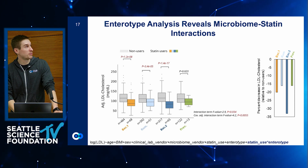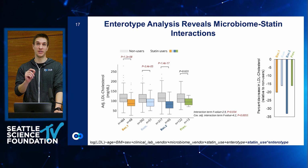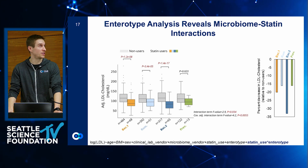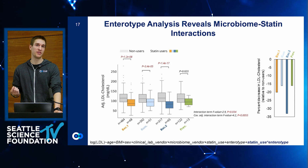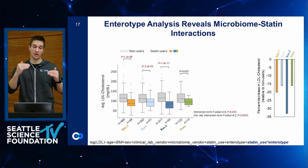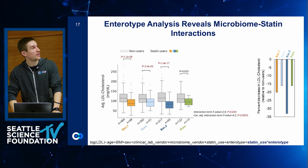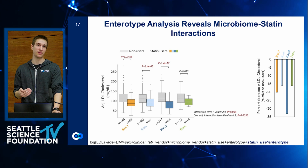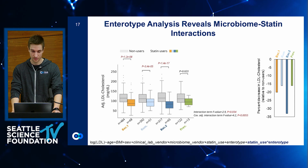If you look at the gray box plots, which are non-users within each enterotype, you see there aren't very many differences, or very strong differences, in LDL cholesterol. But the moment individuals are on statins, you see all these shifts, which are further shown in the bar plot to the right, where the BAC2 enterotype really sees the greatest decrease in LDL cholesterol.